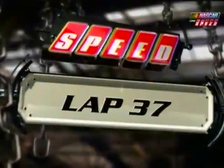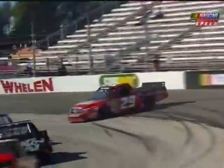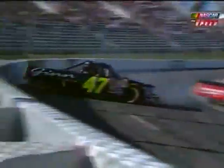Let's get you caught up to speed. What has happened today at Martinsville Speedway on lap 37? A little contact between the 16 of Brian Scott, the 29 of Scott Lynch. Scott gets turned around. Then it was lap 67. On that one, 2 trucks involved, Johnny Benson and Regan Smith.